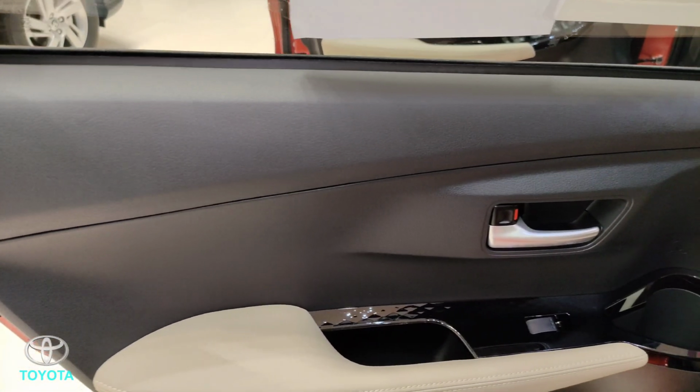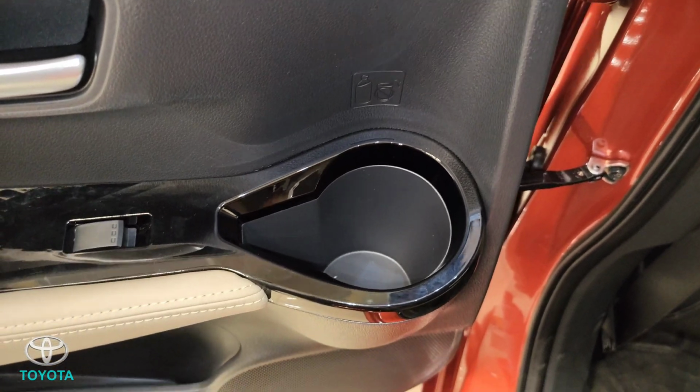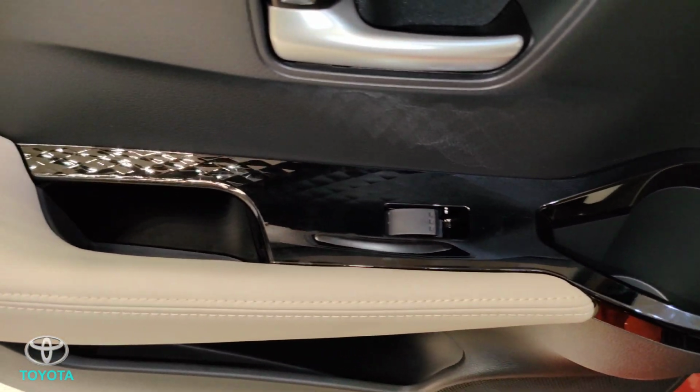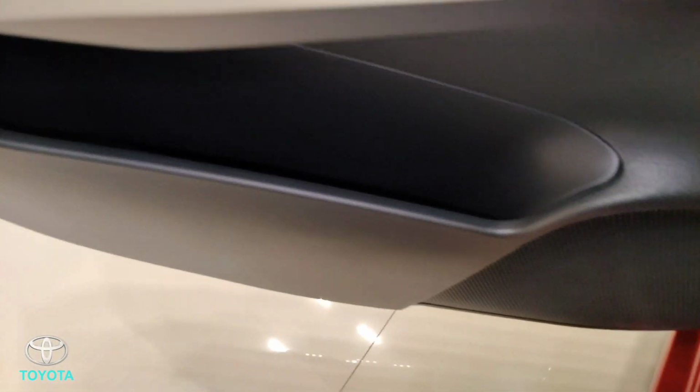Continuing on with the back door panels, which look so identical to the front ones. But the big plus here is that there are cup holders included on each back door. Very nice. Even the door pocket is nicely big.